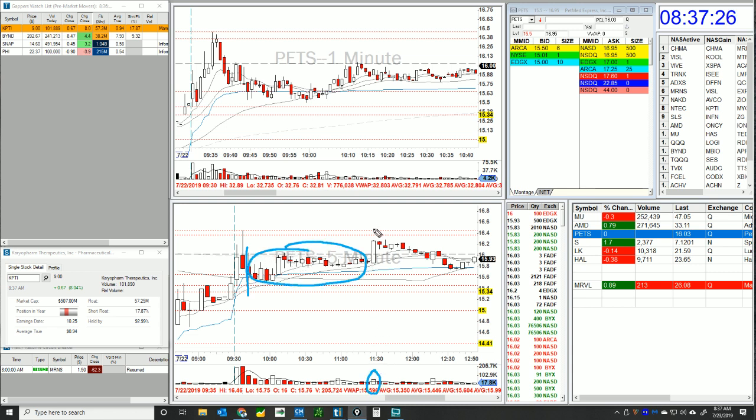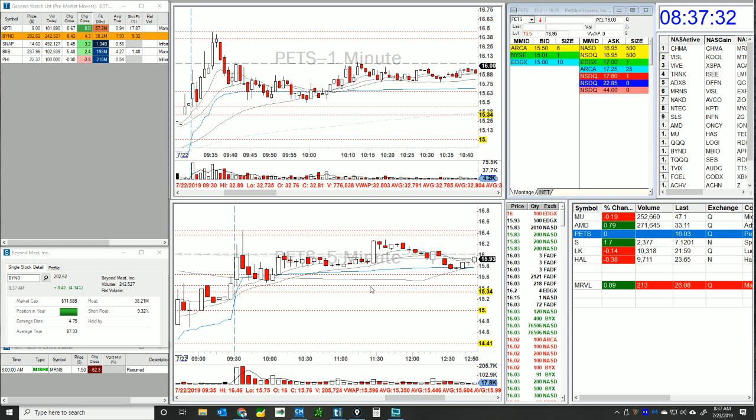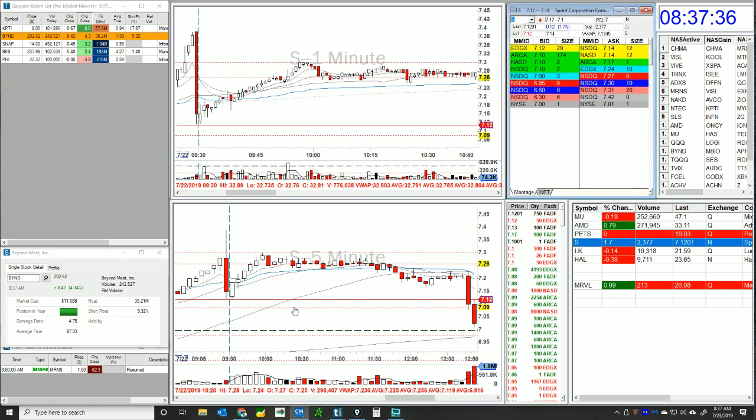Out of nowhere, you get this pop with not a lot of volume. So not really significant. Nothing you can plan for here, nothing that has a strategy to be able to trade. So this turned out to be very crappy action.